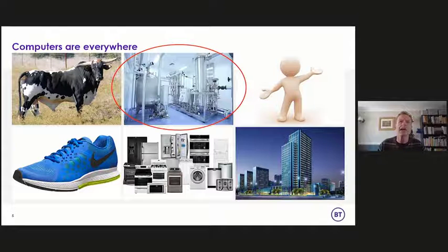We've seen sensors in cattle, in running shoes, computational ability in all kinds of white goods, in smart buildings, biomedical chips embedded into humans, and most centrally and relevant to today's talk, of course, into all kinds of smart manufacturing plant.